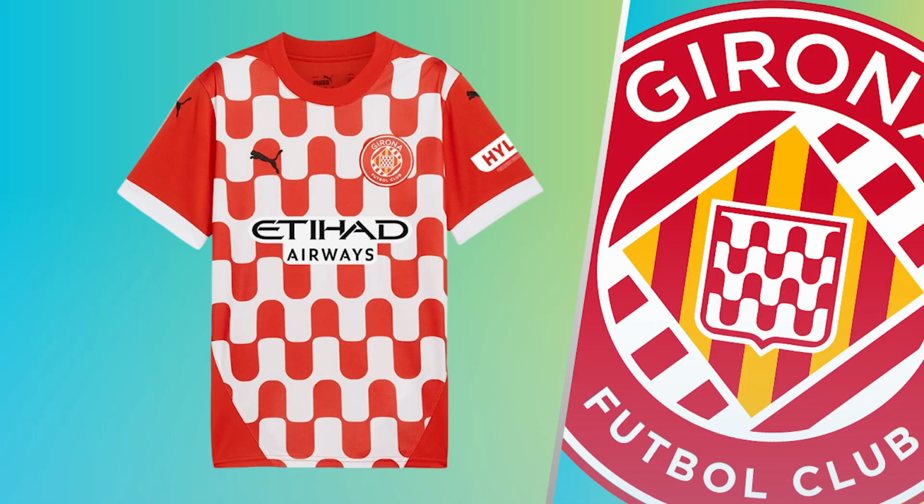We go from the highs to the lows. And last season's Champions League final qualification team, Girona, have come out with this monstrosity. It is some sort of, I guess, funky design, looking like tiles with this red and white sort of pattern going on. Not a fan. And the fact that these Puma kits all have that sort of main body paneling where the sides sort of come out into the main front.